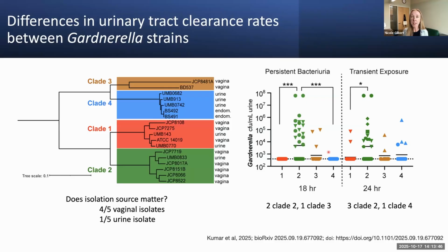We thought that maybe urine isolates would do better than vaginal isolates, but that's not what we saw. Only one of these strains that had bacteriuria was a urine isolate. The rest were vaginal.